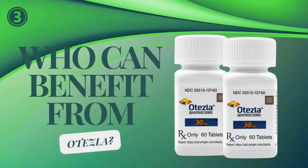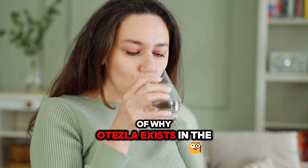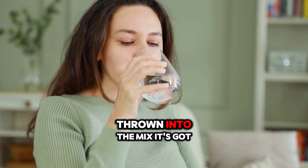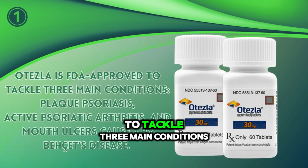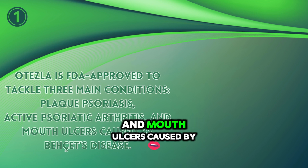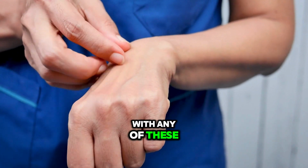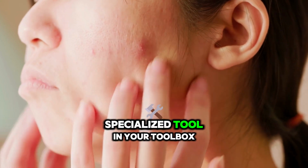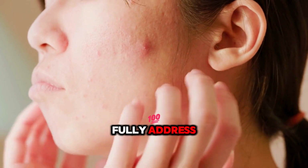Number 3. Who can benefit from OTEZLA? Now let's get into the nitty-gritty of why OTEZLA exists in the first place. This medication isn't just some random pill thrown into the mix. It's got a purpose, my friend. OTEZLA is FDA approved to tackle 3 main conditions: plaque psoriasis, active psoriatic arthritis, and mouth ulcers caused by Behçet's disease. So if you're dealing with any of these, OTEZLA might just be your new best friend. It's like having a specialized tool in your toolbox for those specific issues that other medications might not fully address.